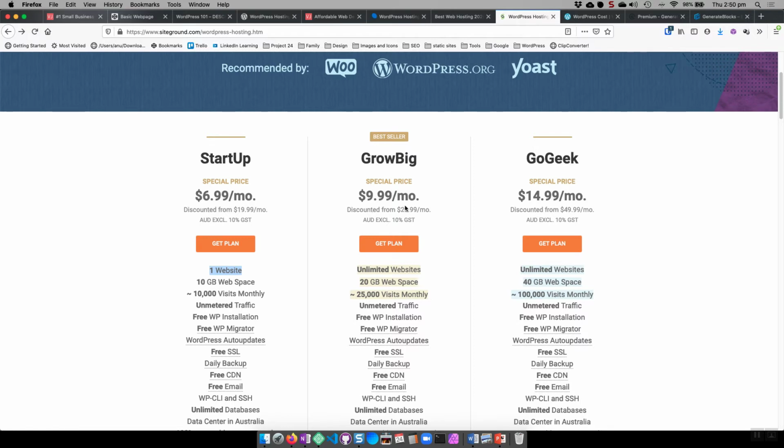The hosting is a place where you can store your files. So the software, WordPress, will be placed on that server. So all you're doing is trying to buy some space to store your images, your WordPress files, your pages, your posts. Everything gets stored on this space, and that's what you're paying for.